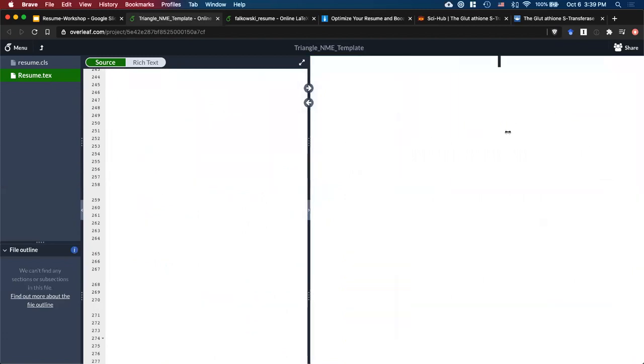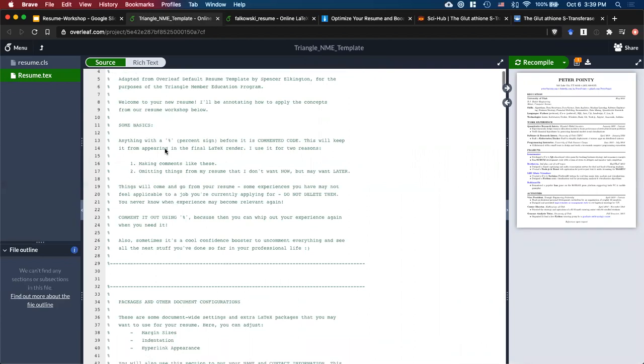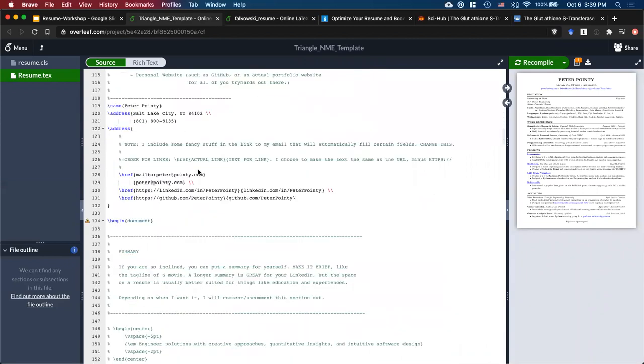But the nice thing about this one is in the coding section here, it has these commented sections that essentially walk you through everything. So all you need to do is just edit sections like these, and it will automatically generate this nice document with what you've added. And if you ever have any questions, you can ask me for help.